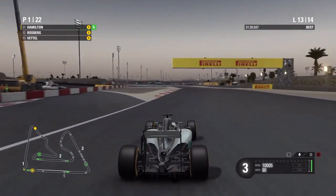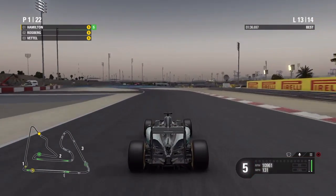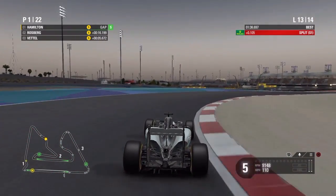I'm letting my hands rest on the controller when I'm going down these tight corners. My hands are starting to cramp up a little bit.